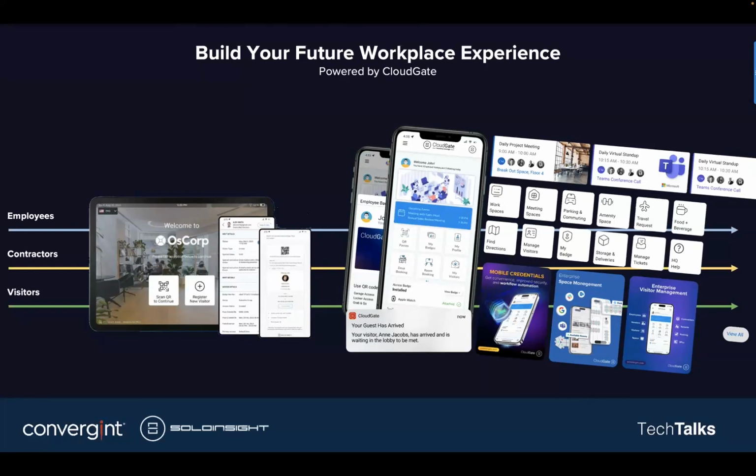But where we see that major shift in security is being able to have that everyday interaction with employees. So if they're traveling to new locations, if they need an access approval before that credential is going to be granted, bringing them into an app experience where they can make those different requests in an everyday way.